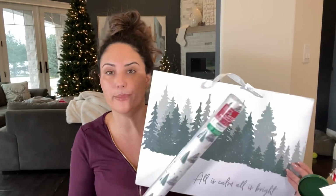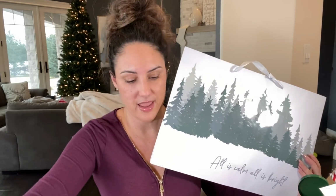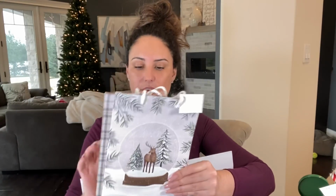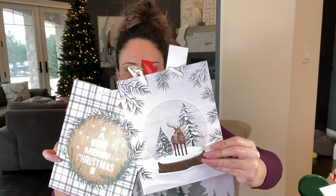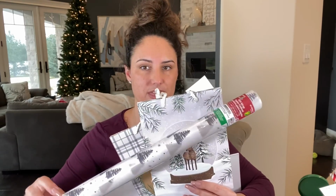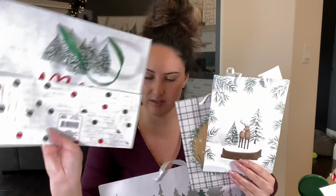This is how I shop. I buy a little bit here, a little bit there, and then I put things together and make it look really cohesive. So there was that. And then these are from Dollar Tree. A Very Merry Christmas, and this beautiful deer in a snow globe. Again, the trees go with that. And then I also grabbed this one, but this one's not my favorite. It's pretty, but it's not my favorite, and it even has the polka dots on the bottom.